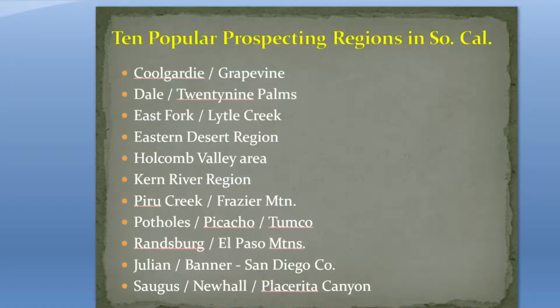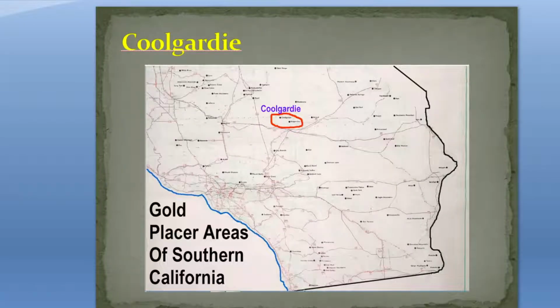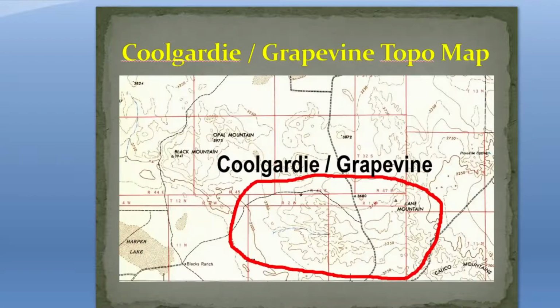Now, here are the 10 popular prospecting regions that we're going to talk about individually. We're going to go through all 10. And we're going to start with the Coolgardie Grapevine area. Here's a red circle that shows where in Southern California that is. You can see it's north and a little east of the Los Angeles area, out there in the desert past Barstow. Here's a closer view of the actual area and where it's located.